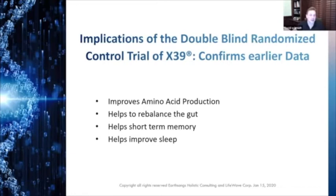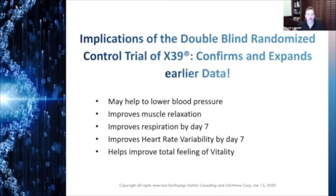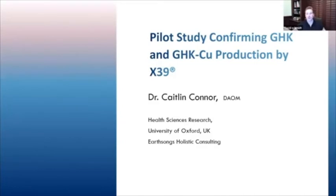So I spent already a pretty fair amount of time on this, so I'm going to get to the rest of the information that we want to present tonight. But just in that study, which is a urine analysis study, we're showing some incredible benefits. Now, I want to move on to the next study that we did here. And this is a big one because X39, like our other patches, is designed to elevate a specific peptide.